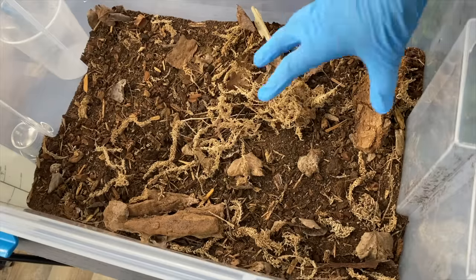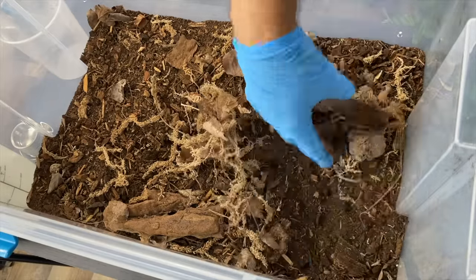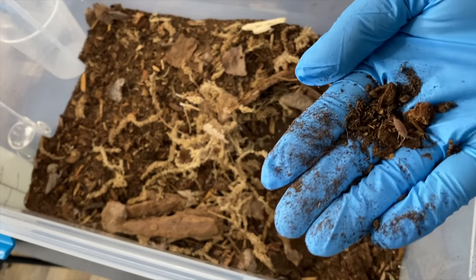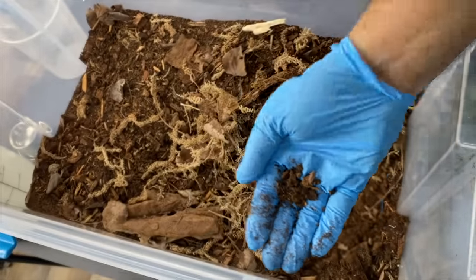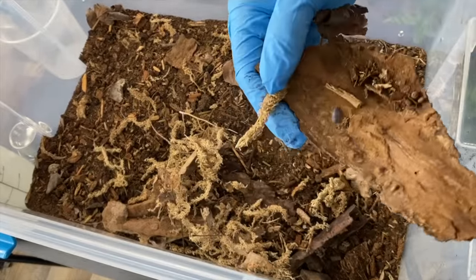All right, guys, so we have all the substrate in the bin here for the new leaf turtle. There's some Porcelainoides prenosis that are coincidentally just in that substrate, so I'm gonna try and be a bit gentle when we're stirring things around. But the next thing, there's another one.